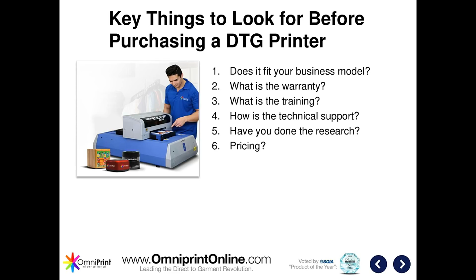So we want you to research, because I pretty much guarantee you're going to come back to us or find us if you're doing that research. So do that research, so once you buy the printer, you're making the right decision. Jumping into something right away, especially if it's based on a dollar value, can be a big mistake.